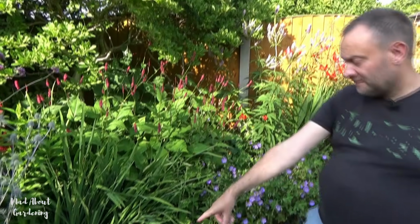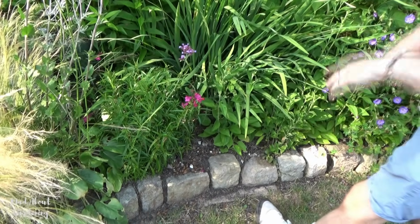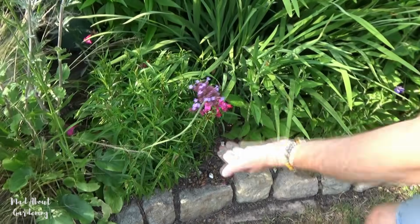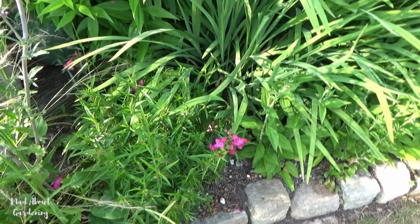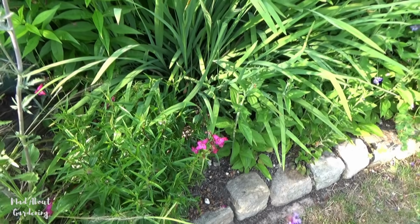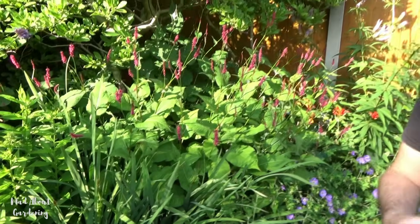Our penstemon Garnet has been cut back. The flowers had been beautiful. It's now got lots of fresh growth on there, which will provide us with lots more flowers that look like this. Within the next few weeks we'll start to get flower buds on there, and we will have lots of wonderful flowers. Absolutely amazing. I love this time of year.